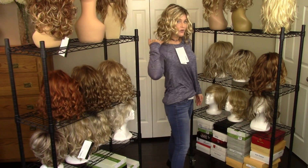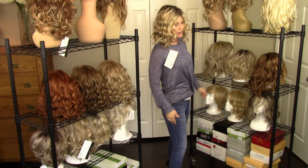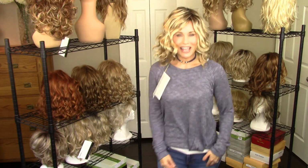So you can see some of the graduation here, just very, very slightly longer in the front. Whereas Kendall's layers are here going into the bang area, and then it's pretty much the same exact length all the way around.